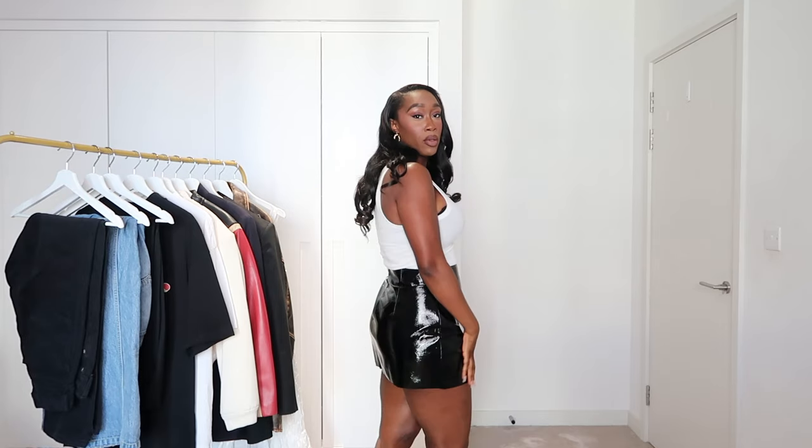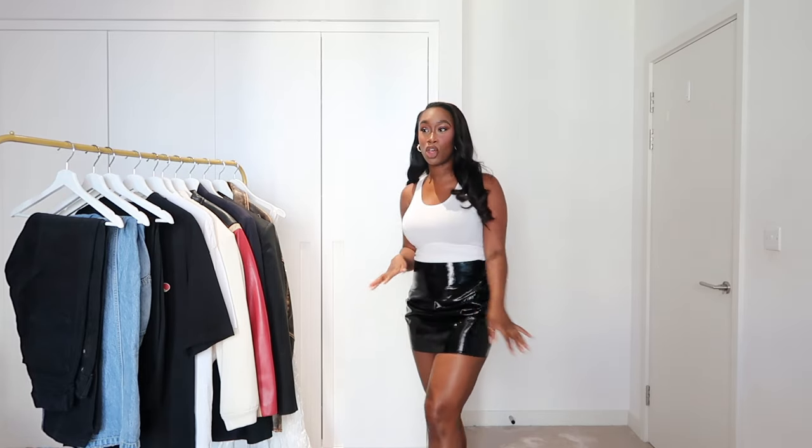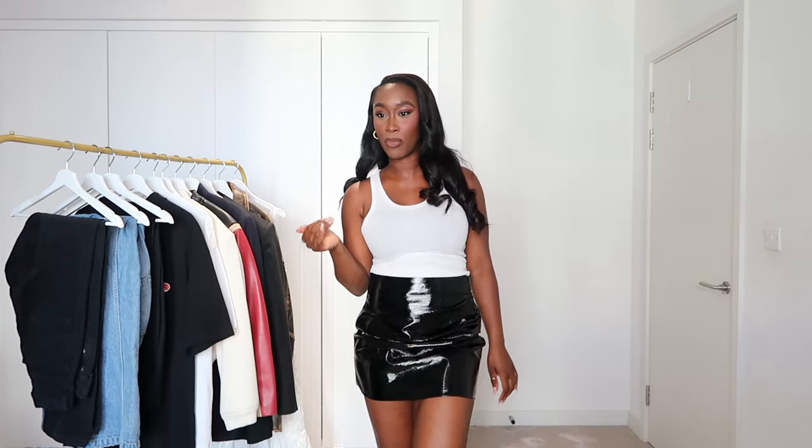So we're gonna start the video with this basic white tank top and this mini patent skirt. Just FYI, for the longest time I didn't have plain white tank tops in my wardrobe. I do not know why. I didn't really get that fashion. I know it's weird, but now I am the tank top queen. I can't speak English properly. The versatility of a white tank top, I really didn't get it. I just thought they were too basic, but now a white tank top can literally change a whole outfit.